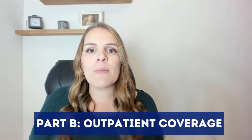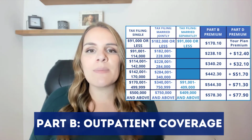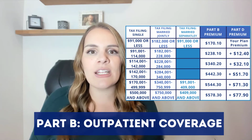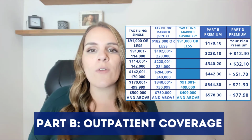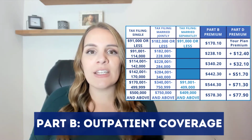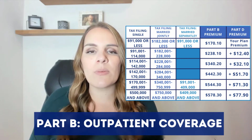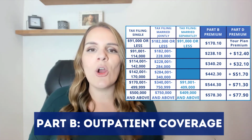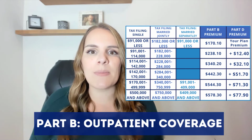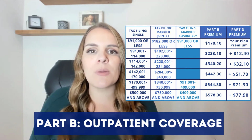So for the Medicare Part B premium to stay at the standard amount, you must make less than $91,000 individually, so filing single, or if you file married jointly, you must make less than $182,000. If you file single $91,000 or less, or married $182,000 or less, your monthly premium for Medicare Part B is $170.10. So you're not going to get what's known as an IRMAA, which is an income-related monthly adjustment amount. But if you make more than that, then your Part B premium and Part D premiums will go up.